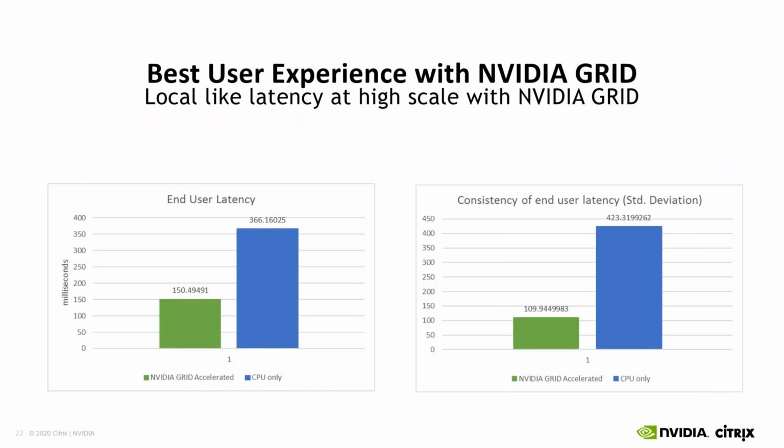Hardware encoding is also a great way of reducing total end-to-end latency. Hardware encoding time is shorter and more consistent compared to CPU-based encoding. So a reduction in end-to-end latency of over 200 milliseconds is pretty significant, and more consistent encoding times allow the user to work in a steadier cadence. These benefits aren't limited to 3D graphics professionals like designers and creative artists. They're more important for today's common knowledge worker.